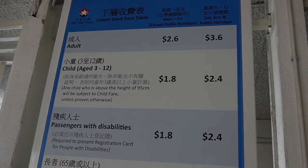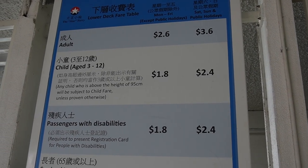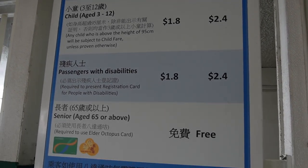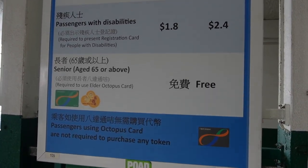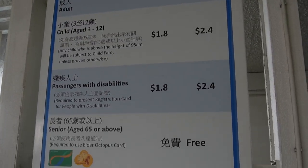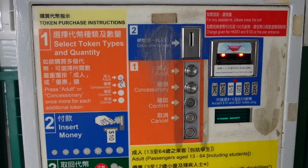Monday to Friday, $2.60. And on Saturday, Sunday, and public holidays, the holiday rate is $3.60. So seniors are free. It's a pretty good deal, I would say. And you would purchase a token here if you don't have an Octopus card.